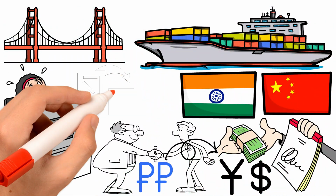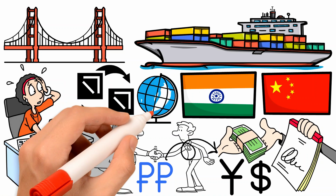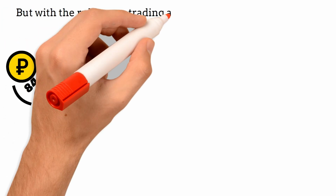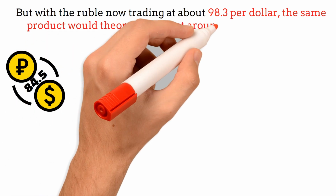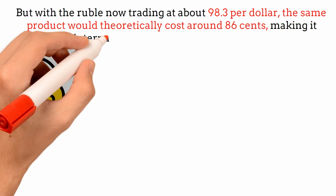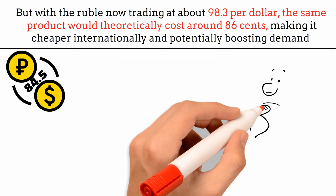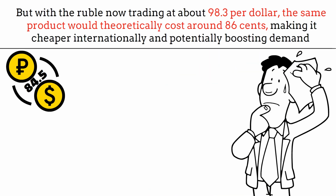When a currency weakens, exports generally become more attractive because they are cheaper on the global market. For instance, a Russian product priced at 84.5 rubles in July would have cost $1. But with the ruble now trading at about 98.3 per dollar, the same product would theoretically cost around 86 cents, making it cheaper internationally and potentially boosting demand. However, Russia faces specific challenges that limit these advantages.